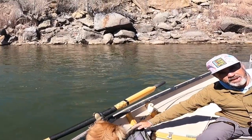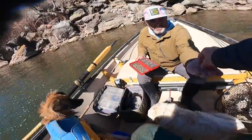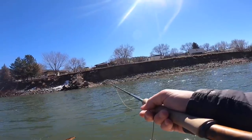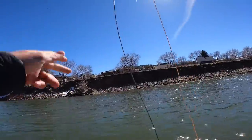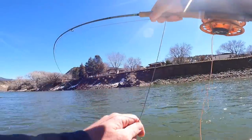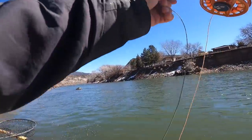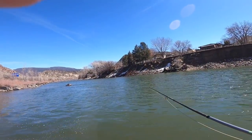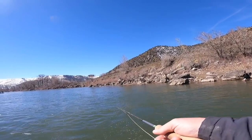You want something with a bead head? Yeah. Give me the hot fly. What's the hot fly right now? That's the sauce right there, huh? Might be. Oh, yeah. Nice. The old, I'll bite it right as you're mending it. Hey, boys, we got ourselves a double between us and that boat. Oh, he was snagged. Darn. Looked silvery. Turd alert.